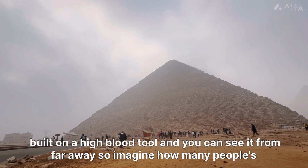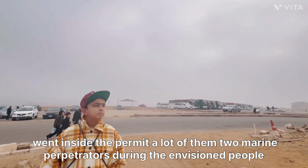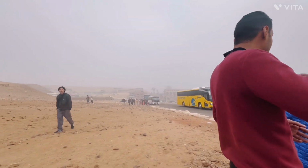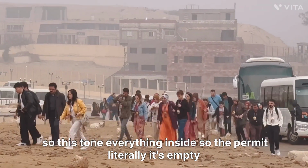a high plateau and you can see it from far away. So imagine how many people went inside the pyramid. A lot of them, tomb raiders during the invasions, went inside the pyramid, so they stole everything inside. So the pyramid is literally empty.